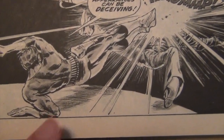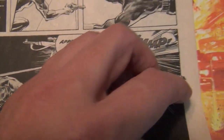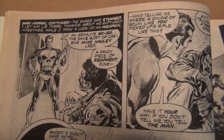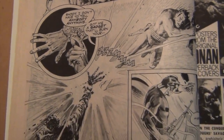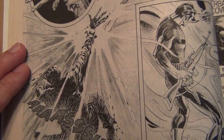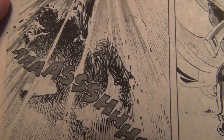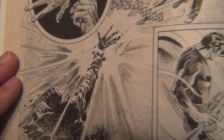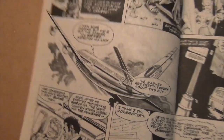Love this panel right here. Look at that. Look at that kick. How about this beautiful panel right here? Beautiful.